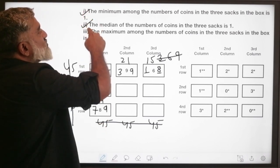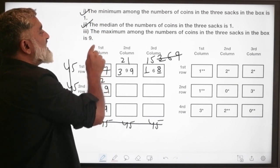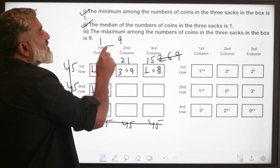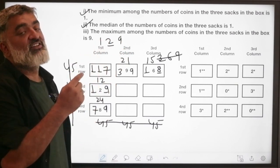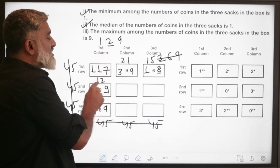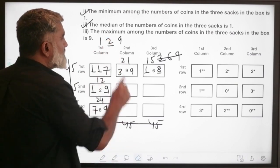But are these two the only possible rules? What if the minimum is 1 and the maximum is 9? These are the two rules. So let me try it again. 1 is the minimum, maximum is 9. The middle set we do not know. Again, think of the sum. 9 plus 1, 10. If you put a 2 here, you get to 12, which is a multiple of 3. But can you put a 2 here? No, because the sum of 12 is already taken care of. So you cannot have a 2 here.